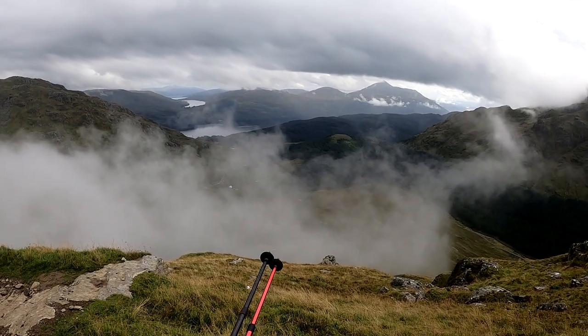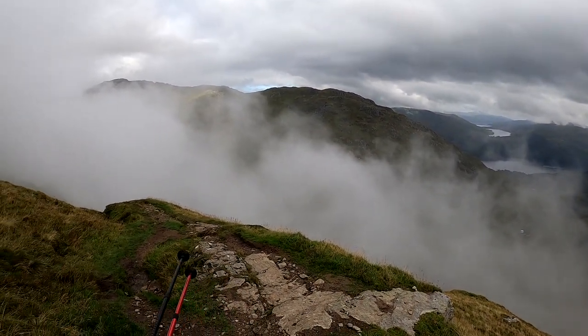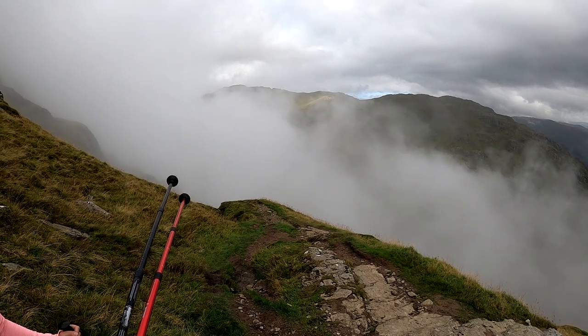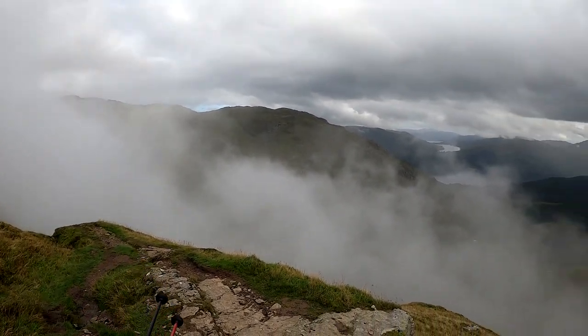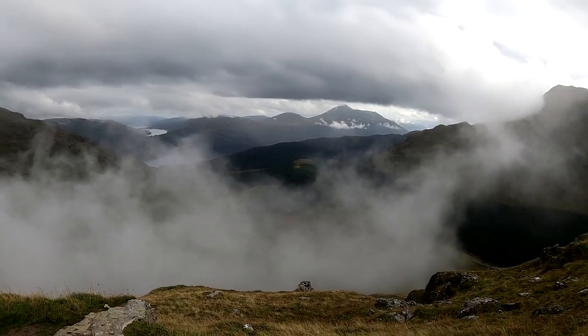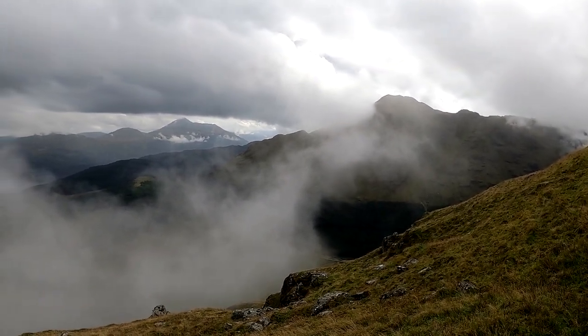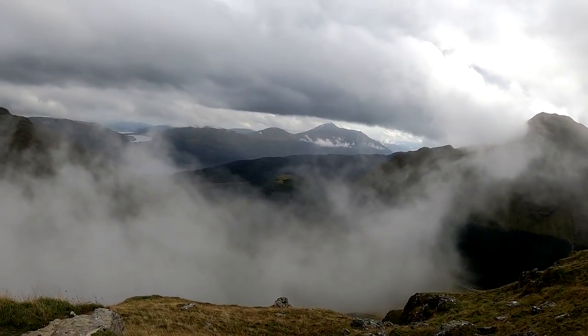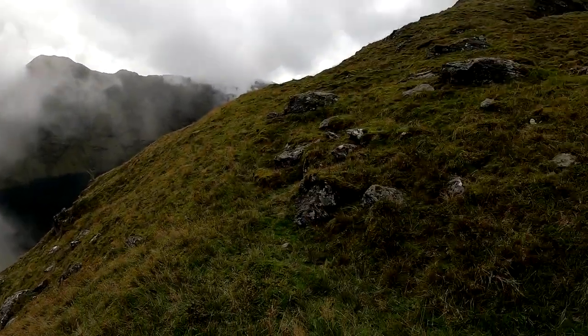It's just great seeing all this mist and clag and cloud rolling in. So a few minutes ago we could see the dam face and now you just can't see it at all. Just fantastic, isn't it? Loch Lomond, man. What a place, the national park. Lots of things to do and keep you occupied.